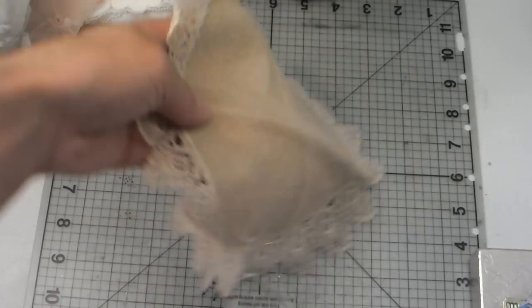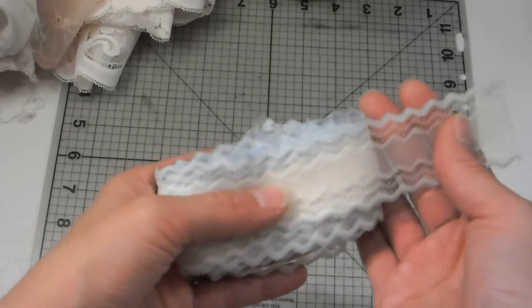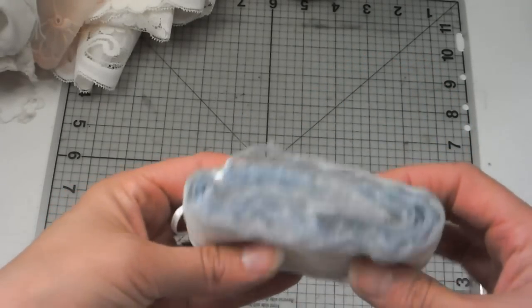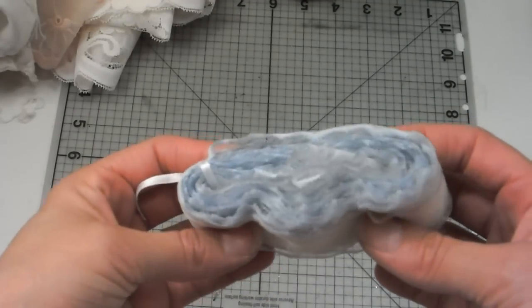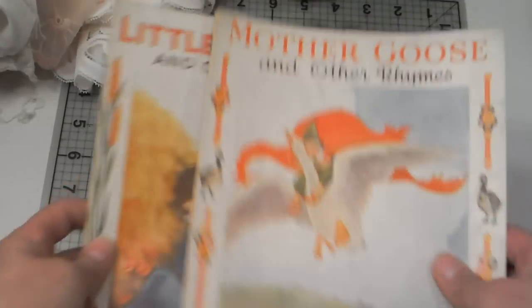So we'll have to see what I come up with for that. There's that, and then also I got this trim, which is like a really pale blue and cream color. Again, not a lot of it, but enough that it was just kind of cool. And I thought, well, that'd be fun to use or to share or whatever.